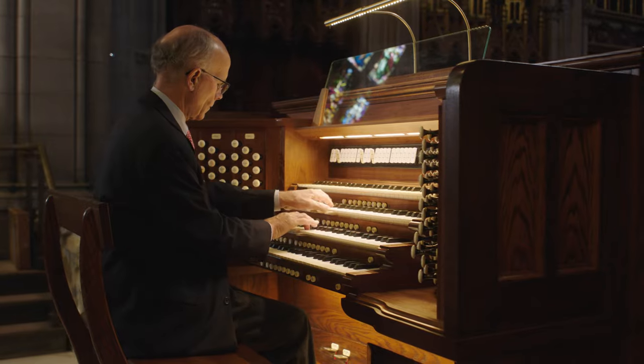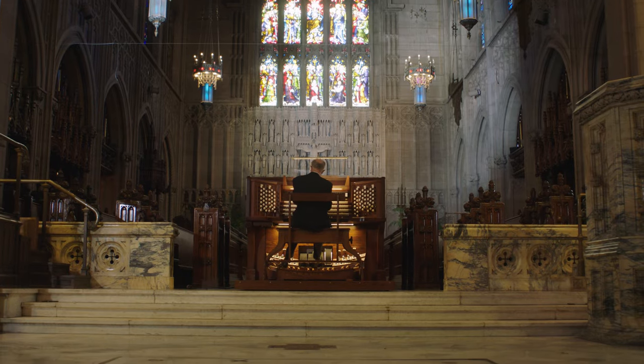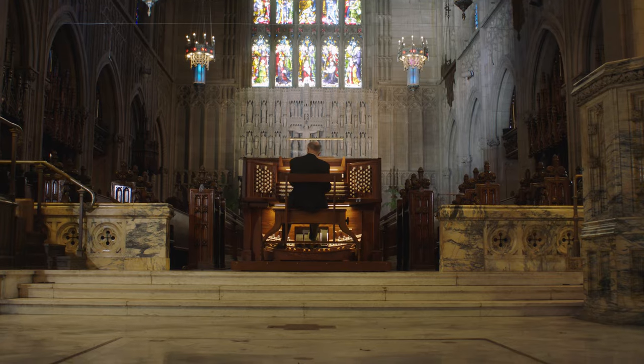Having this expanded tonal palette and wide variety of gorgeous colors in this building somehow feels very right. The wonderful tone palette, of course, was what I was looking for. Just the beauty and the color and the depth of the foundations.